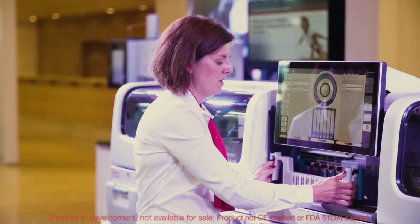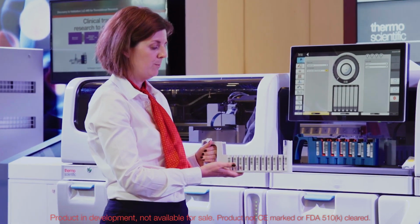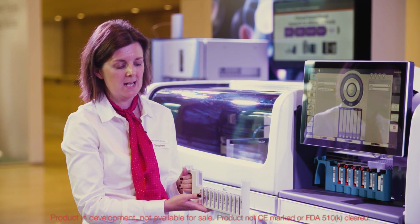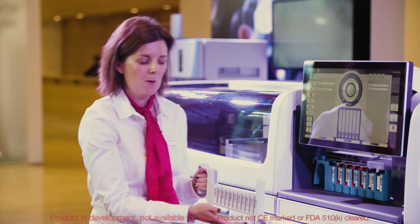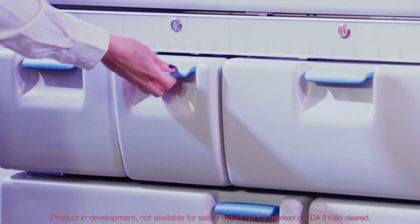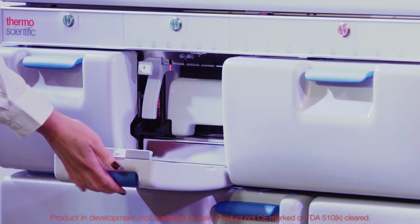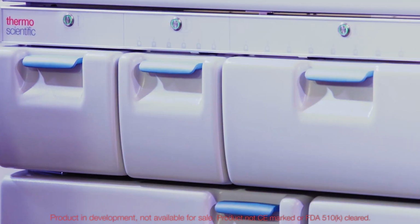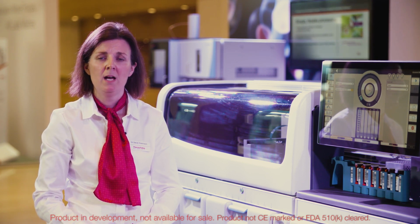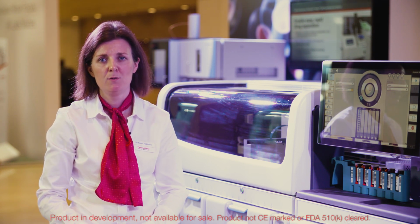I'm going to show you how easy the system is to use. This is the sample rack that we will put into the system, and a key difference to how LC-MS workflows are today is that we're working with the primary tube and we're going to work in a random access mode. Once I've placed the sample rack into the drawer, a barcode reader is going to read the barcode on the primary tube and reach to the LIS, the Laboratory Information System, and download the test request.